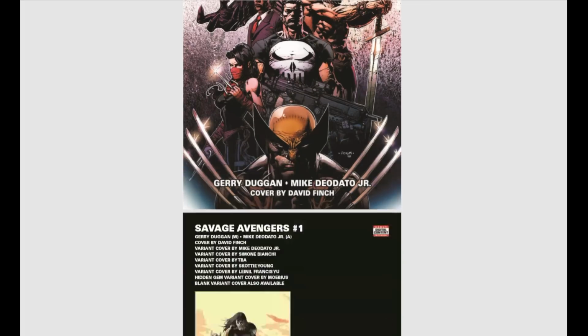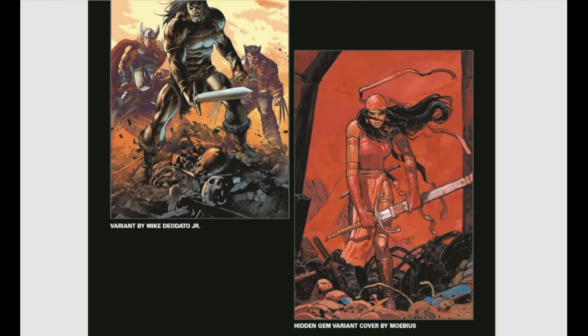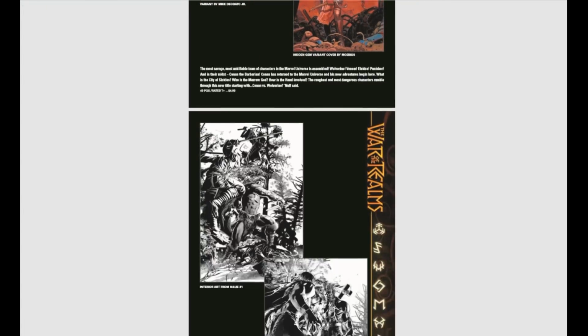We got Venom and Wolverine, so we'll get back to that in a second. Yeah, look at these awesome variant covers. This one here I thought was particularly interesting. This is a Mobius variant cover there with Elektra on it. Just beautiful. Guy does some awesome work.